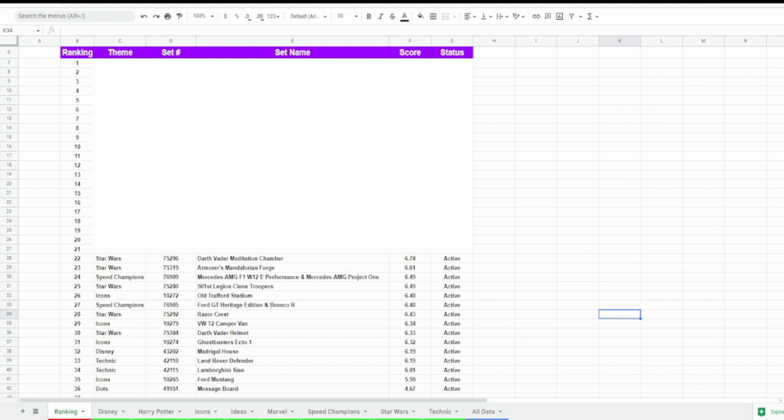We've got the Darth Vader Meditation Chamber. This used to be in 7th position. It used to have a score of 7.18, but now it has a score of 6.737.